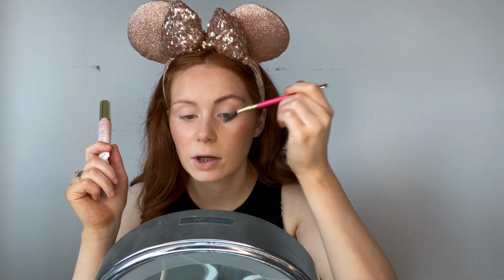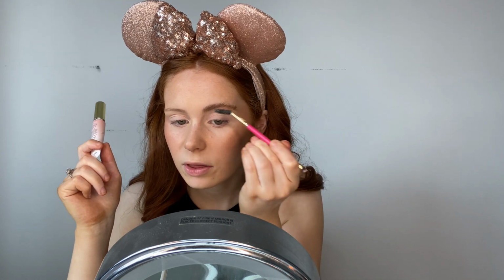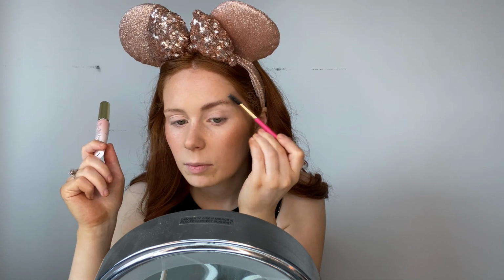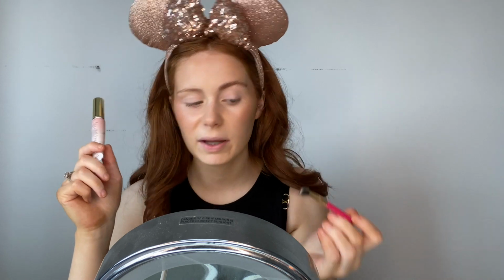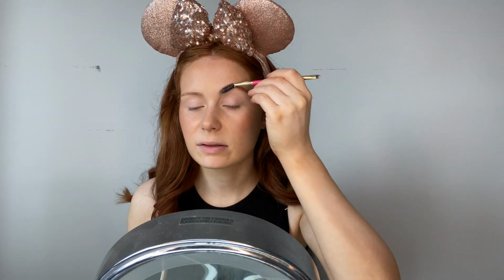So what I'm going to do is go in with a clean spoolie and brush through my brows with it, because it's just going to pick up the extra product that is in my brows and get rid of it.